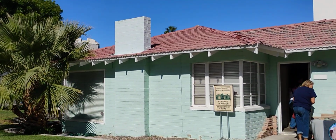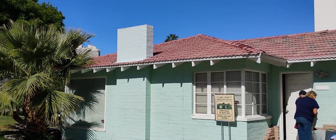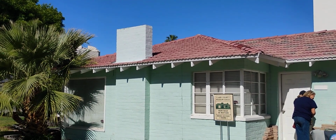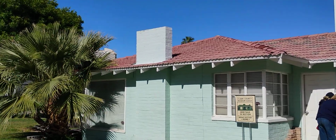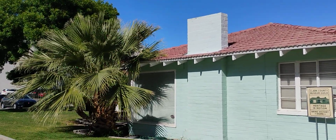Well, thank you, Howard Hughes, for changing the landscape here in Las Vegas. And thank you to the Clark County Museum Guild for moving this house, because this is Las Vegas's history.